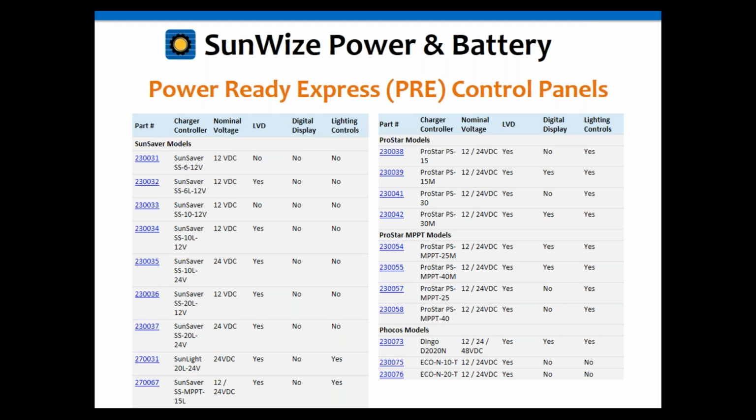Again, these are just the standard ones. We can also make custom ones as needed as well, but these are the standard ones that we do stock on the shelf so that we can deliver our product quickly, usually within a few days of ordering.